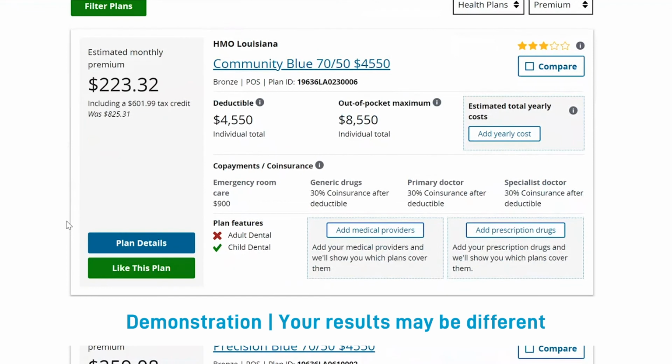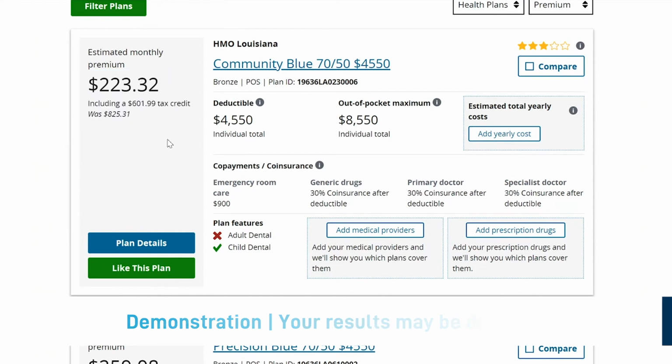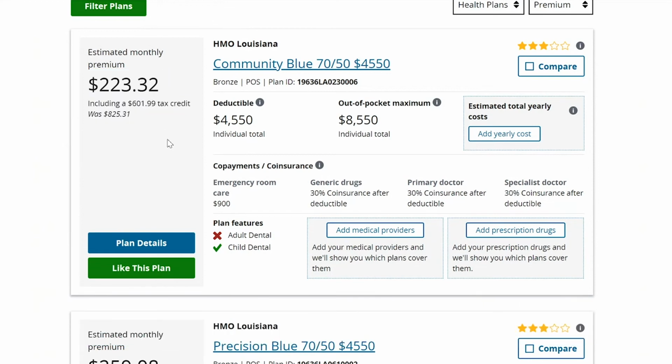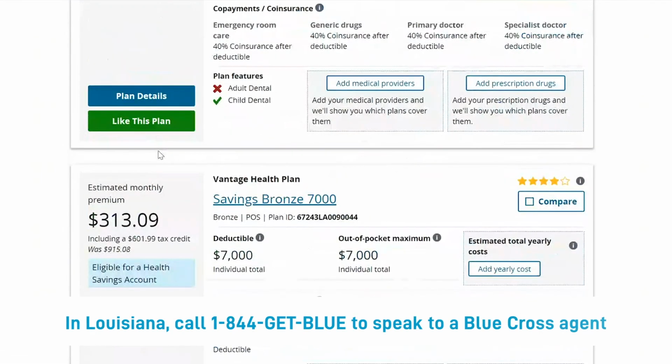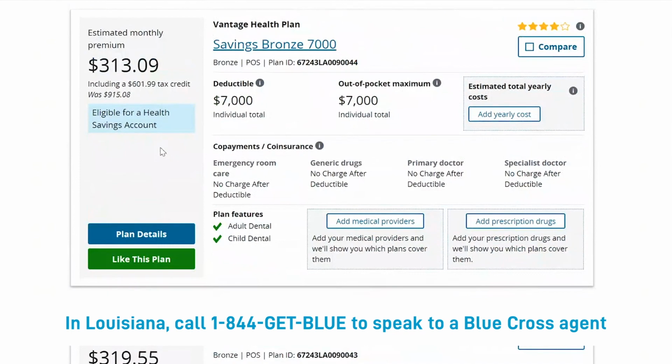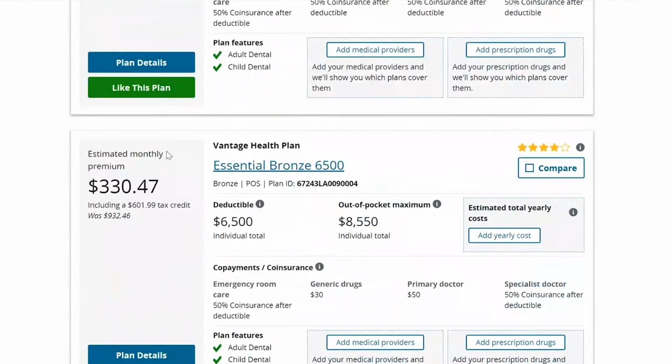You're in the middle of all of the health plans that are available to you on Healthcare.gov. Notice the prices have already been adjusted by my $601.99 tax credit. So the big number remaining is how much I would actually have to pay out of pocket every month for my premiums. And you'll find in most markets in Louisiana, 30 plans that you can shop for here on Healthcare.gov. Enjoy it. Happy shopping.